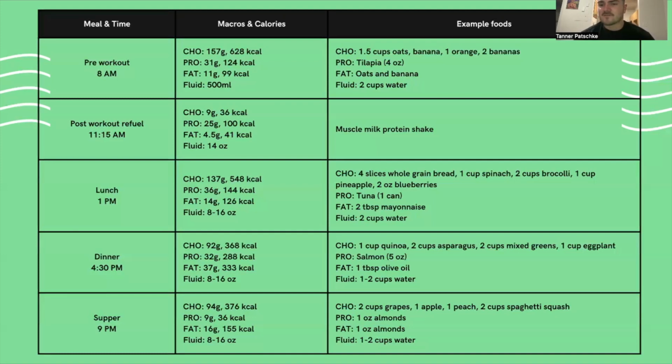And after he drinks his shake, he waits about an hour and a half to 2 hours before consuming his post-workout meal, which is going to be more balanced in macronutrients to help him refuel as well as begin the recovery process. And this meal has 137 grams of carbs, 36 grams of protein, and 14 grams of fat. And with this meal, Steve should be drinking another about 2 cups of water still.